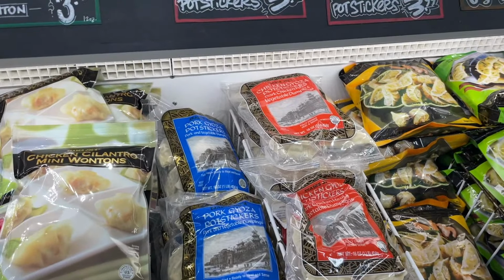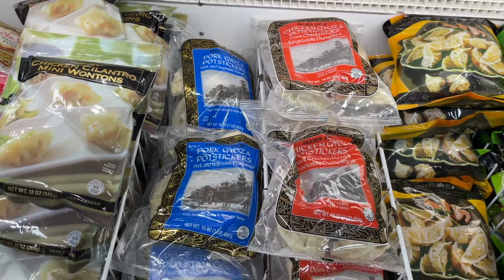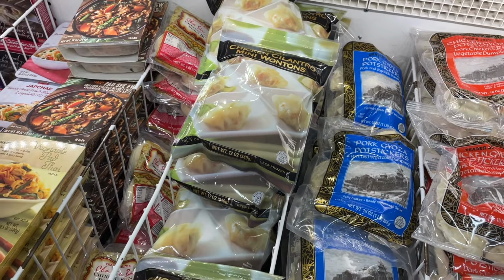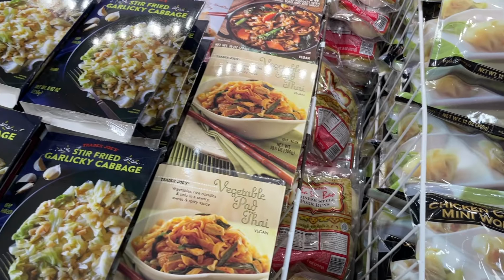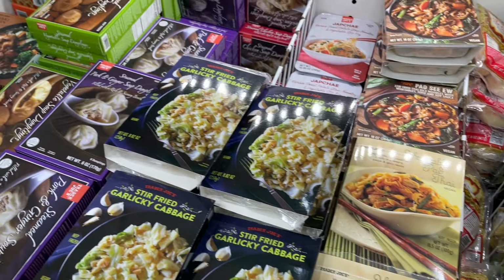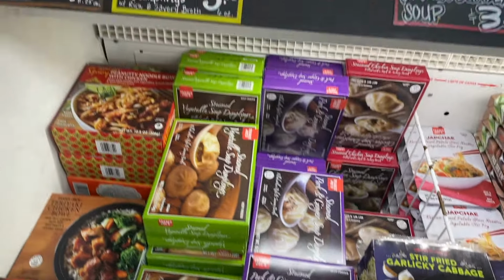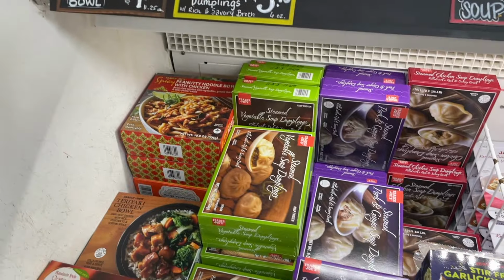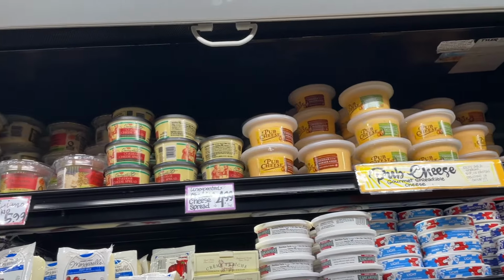This is what I'm looking for. We have chicken gyoza pot stickers, pork gyoza pot stickers, chicken cilantro mini wontons. We like this one too. Pork buns, pad thai. I think this is what you like. Pork and ginger dumplings. The cheese, that's the pot cheese.